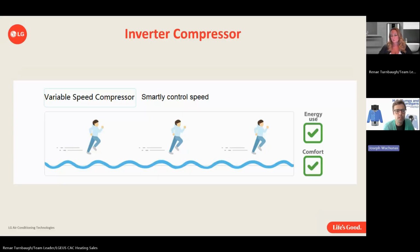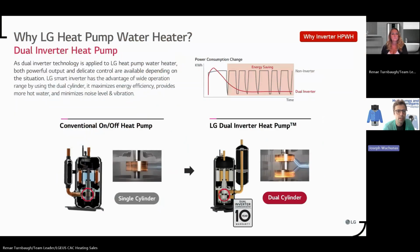In heat pump water heaters, it seems like most of the products out there are these fixed speed compressors, but you all have taken your variable speed from your ductless heat pumps and other heat pump technology, and you put it into your water heater. Talk to us about that decision making. Why did you go for that variable speed compressor?